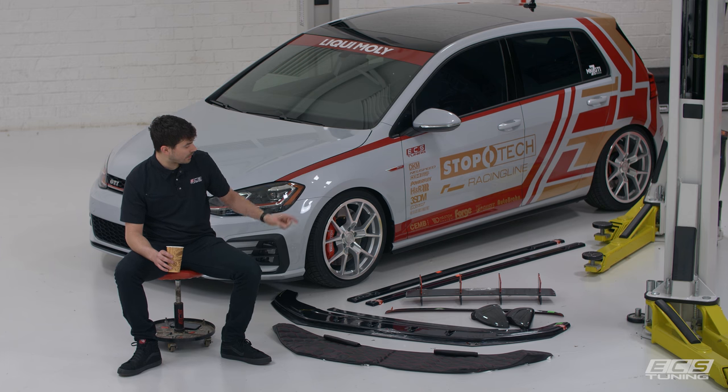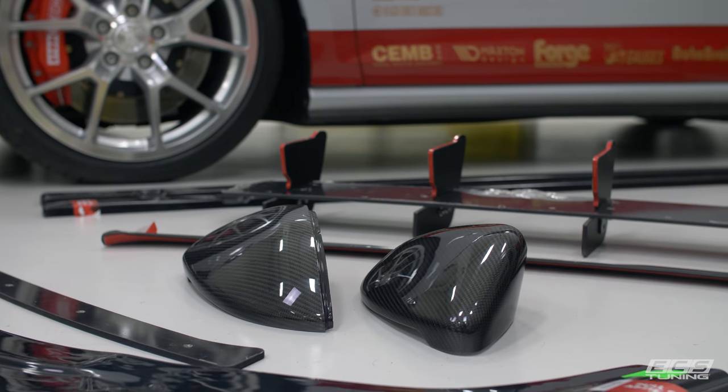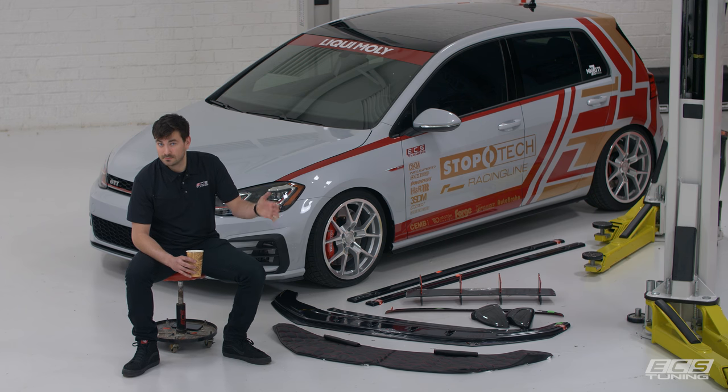Beyond that, we're going to do our own ECS Tuning carbon fiber mirror caps, so that'll make the mirrors look a little bit cooler. So I think the car will be looking really good after this installment, so I need to get to work. Let's do it.